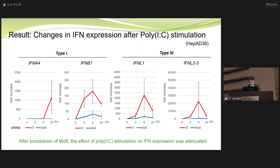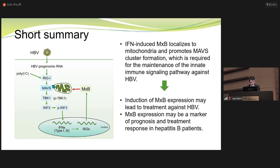These results suggest that MHC is required for efficient signaling downstream of RIG-I and may be involved in promoting the formation of MAVS clusters on mitochondria. Induction of MHC expression could be therapeutic against HBV.